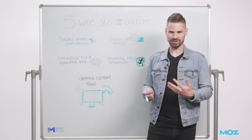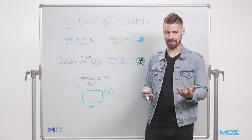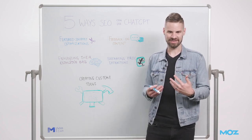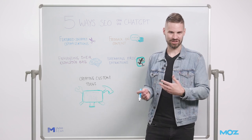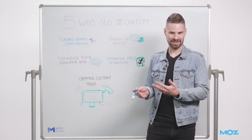ChatGPT is really good at creating these succinct summaries of overall topics, but really capturing a lot of information within those summaries. One way we've had a lot of good success using it is, let's say you're optimizing for the featured snippet for index funds. It's actually telling ChatGPT, hey, create a 2 to 3 sentence summary of index funds.